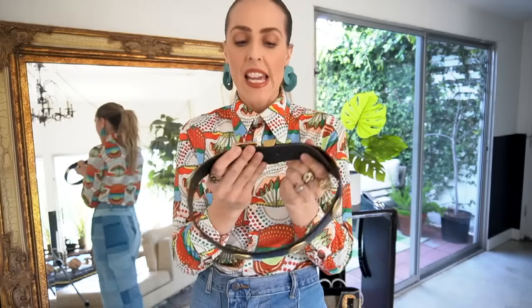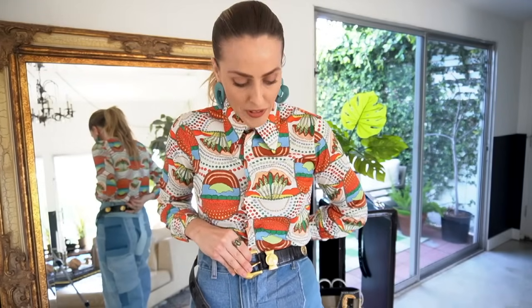Oh, it's so good. And I just feel like anytime I put this on with anything, it just elevates the look. People are always like, oh my gosh, I love your belt. Black and gold to me are just the most classic combo that you can have. And honestly, even with what I'm wearing today, I feel like I could have thrown this belt on with this. It's my ride or die. It's my happy belt. I love it.